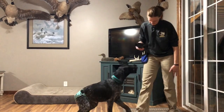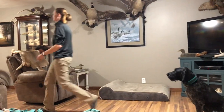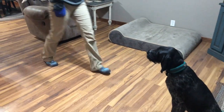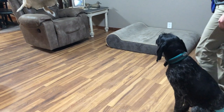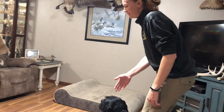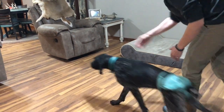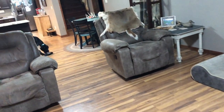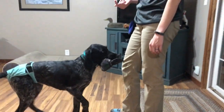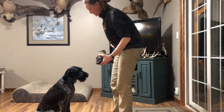Good. All right, here. Stay. You can see that I'm moving a little faster than I did yesterday with the squirrel. With each species, you should still start back at square one to make sure your dog's comfortable with it. But as you can read your dog, you can kind of push him through the process faster and faster. Fetch. Yes, good girl. Good. Good dog. Good. Drop. Thank you.